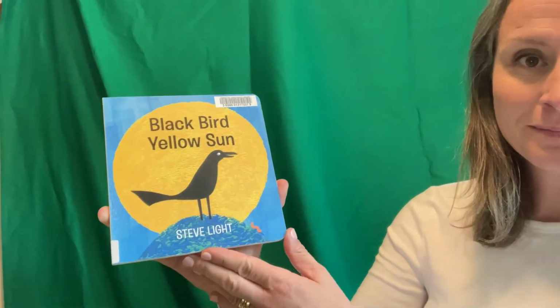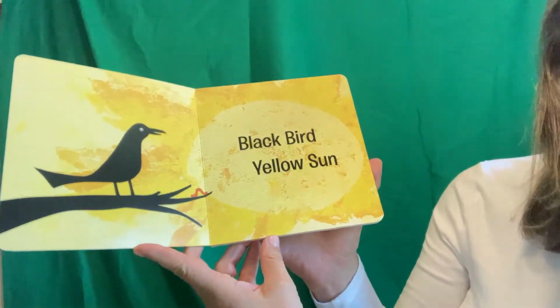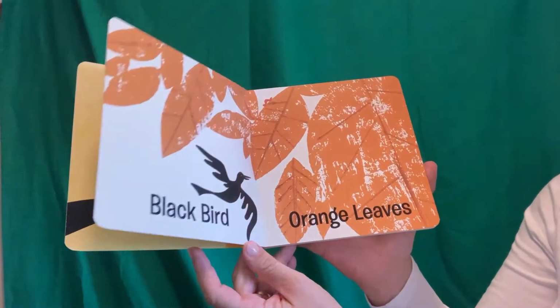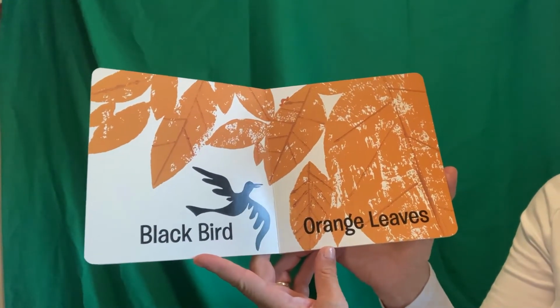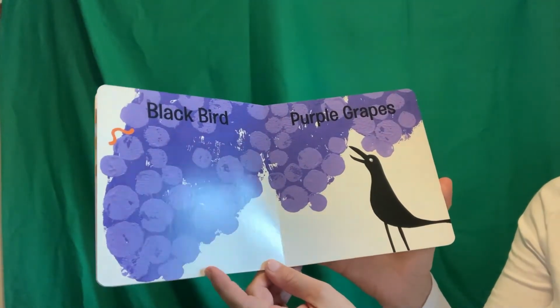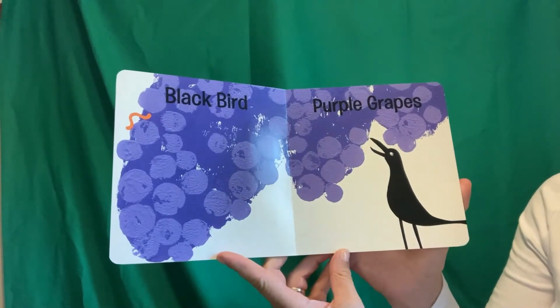Our Storytime book today is Blackbird, Yellow Sun by Steve Light. Blackbird, yellow sun. Blackbird, orange leaves. Blackbird, purple grapes. I see something else in this picture.